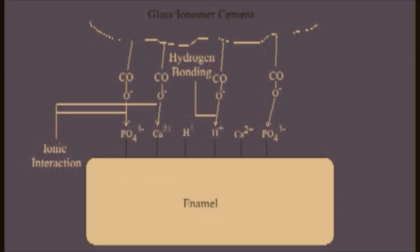Amalgam bonds to teeth mechanically. That means it fills the space and grooves that are placed by the dentist. On the other hand, glass ionomer cement bonds chemically to the tooth structure. The mechanism of bonding involves an ionic interaction between carboxyl group of polyacrylic acid, which has a high electronegativity, and calcium or phosphate ions from the surface of the enamel or dentin, which has lower electronegativity. The bond to dentin may also be a hydrogen bond type of adhesion to the collagen.